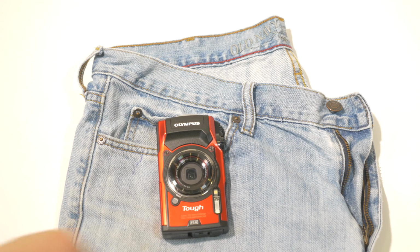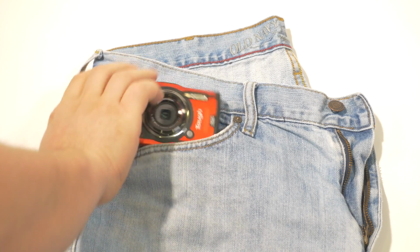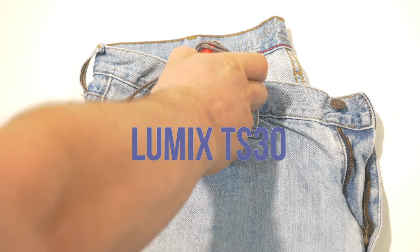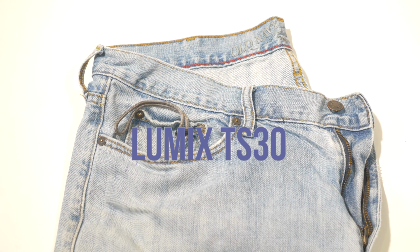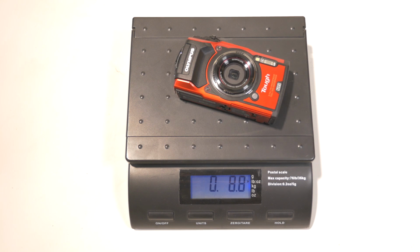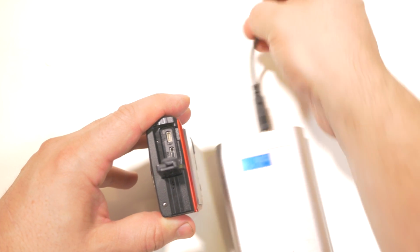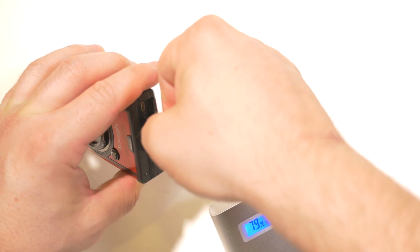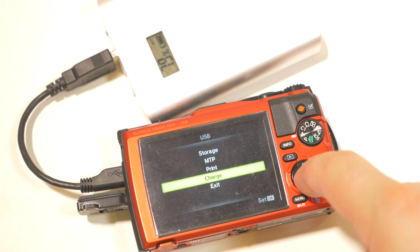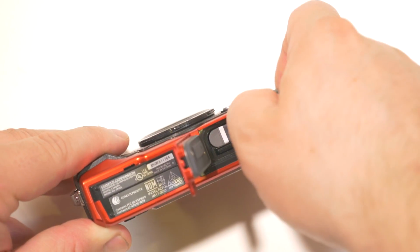The TG5 is the most pocketable in the group, as it is lint and dust proof and fits nicely into a pair of denim pants. For comparison, I was able to use an old TS30 that has far less features. At 8.8 ounces, the Olympus was able to pack generations of technology in a package that was just a bit bigger. A feature I really liked is the ability to charge the TG5 using a USB charger. That is very handy, especially if you travel. The battery is rated for about 340 shots, and that's about what I got.